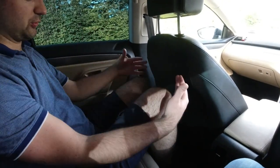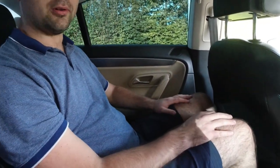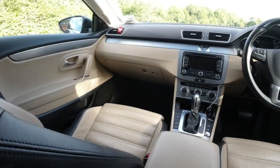And as we mentioned before, there is less headroom, but again, not by much. In terms of the legroom, it's kind of the same. It's a very small difference, not probably even noticeable by most people. Hooks, exactly the same. And apart from that, it's a very similar car.